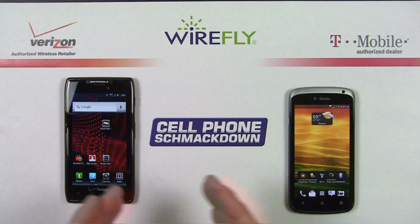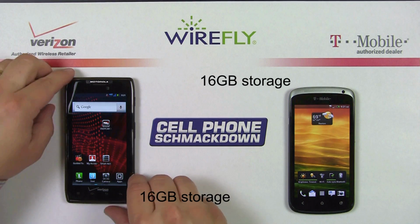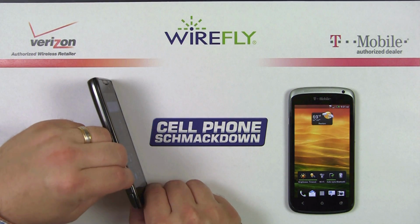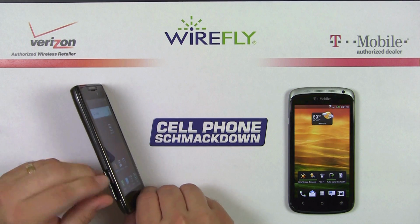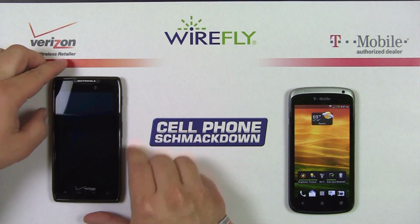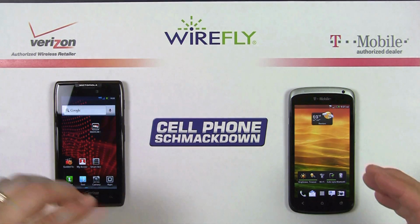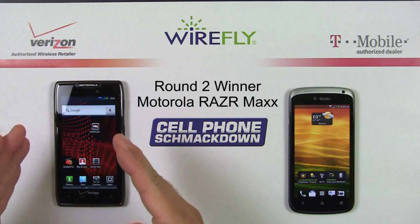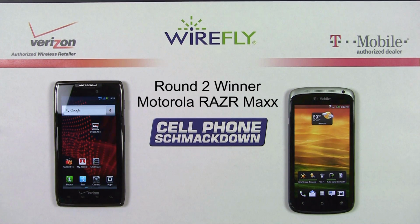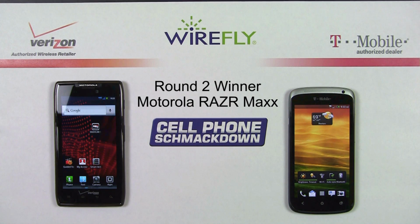Now both the RAZR Maxx and the One S have 16 gigabytes of onboard storage. A benefit to the RAZR Maxx is that it does have a spot over here where you can place up to a 32 gigabyte SD card. Now the HTC One S does not have that ability. It is cloud-based storage if you want to do anything over the 16 gigabytes that comes on the phone. Our winner for round 2 is going to be the Motorola Droid RAZR Maxx. That's based on the battery life that is so important nowadays with smartphones and the ability to have increased storage capacity without using a cloud-based service.